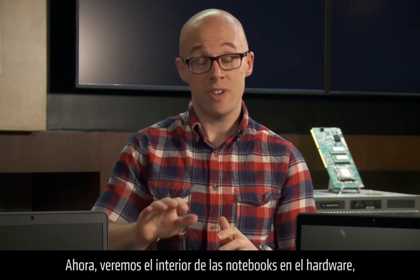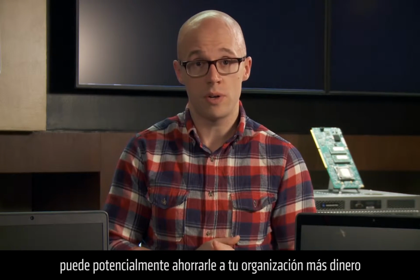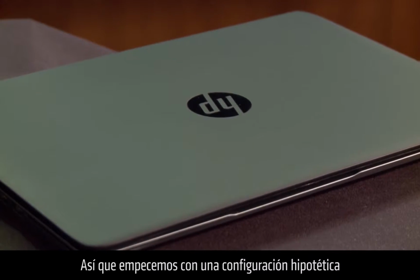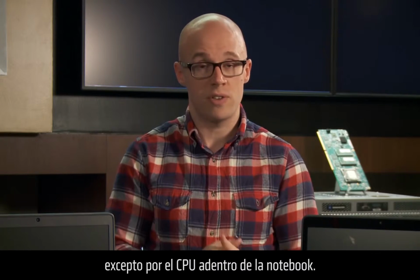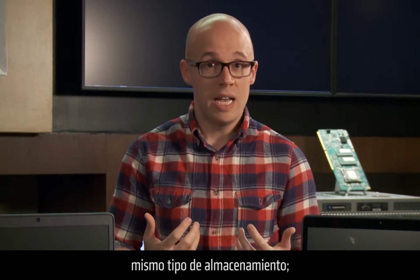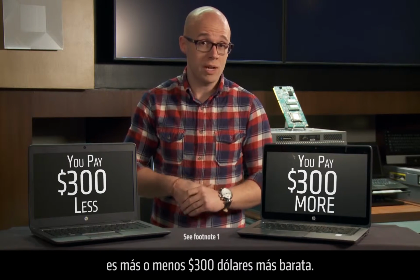Now we're going to look inside the notebooks at the hardware to show you how an HP EliteBook 700 series powered by AMD can potentially save your organization more money or give your employees a better working experience. So let's start with a hypothetical configuration where both systems are identical except for the CPU inside the notebook. That means the same resolution screen, the same type of screen, the same amount of RAM, the same type of storage. If that's true, the HP EliteBook 700 series powered by AMD is about $300 cheaper.